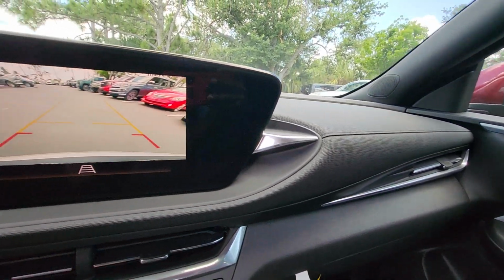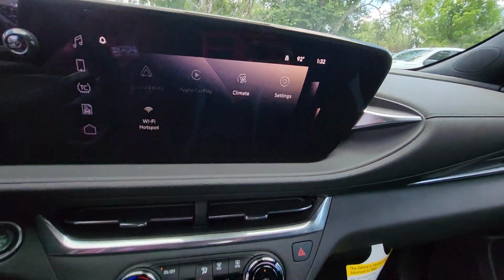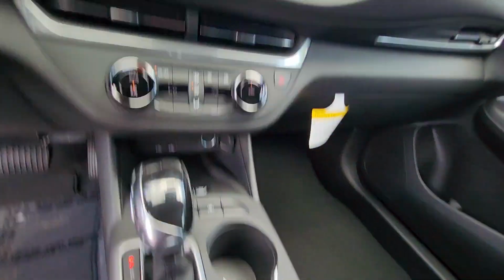Envista. Treat yourself to a test drive today. Our staff will toss you the keys and give you an outstanding customer experience.